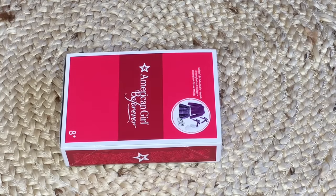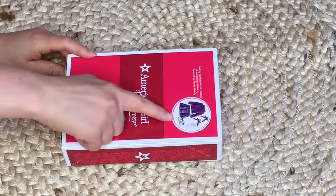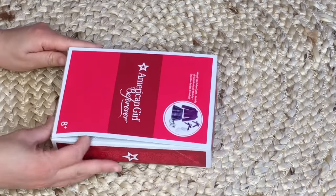Excited to take a look at this American Girl outfit. It's from the Be Forever line, and it's Melody's birthday outfit. It comes with some really fun pieces, and I'm so excited for Melody to have a new outfit, so let's open it up. And I really love how the theme is purple.